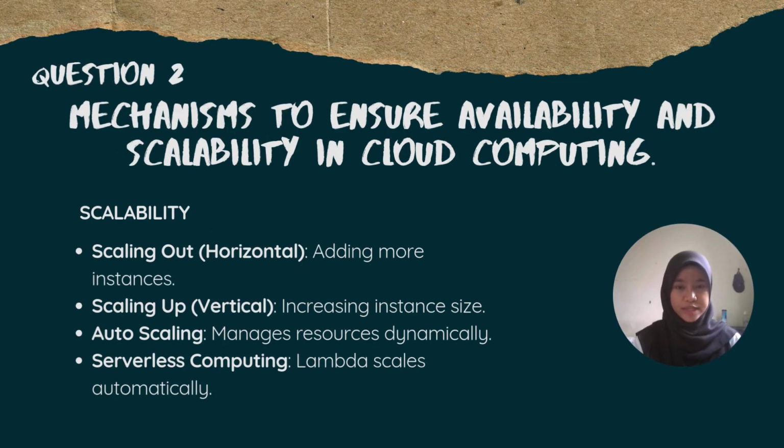Okay, for question 2, we have mechanisms to ensure availability and scalability in cloud computing. For scalability, we have scaling out, which is horizontal, meaning adding more instances. For scaling up, we have vertical, increasing instance size. For auto scaling, it manages resources dynamically. And the last is serverless computing, where Lambda scales automatically.